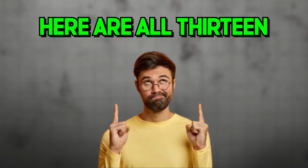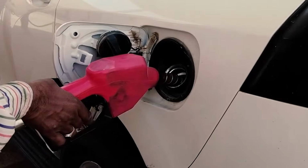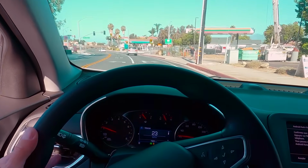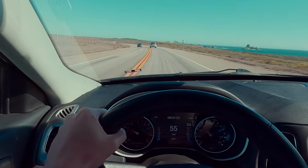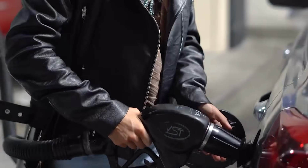Here are all 13. The top-off trap. This one is so common it almost feels unfair to call it a mistake. The pump clicks off, tank is full, and then you do what virtually every driver in America does. You squeeze the handle a few more times, top it off, get every last drop you paid to drive there for. Most drivers have been doing this for decades. It feels like being thorough, it feels responsible.